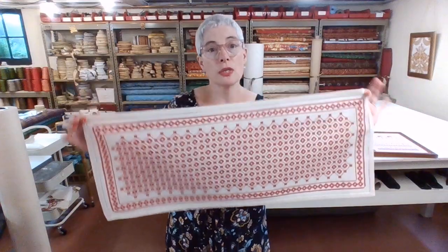I've been wanting for a long time to do another design like that, but in a different color with a different repeat, just something a little different. And this is where Noxos Lattice comes from. So this is the newest one. You can see it's a nice big size. I think it's over 100 yards of floss.